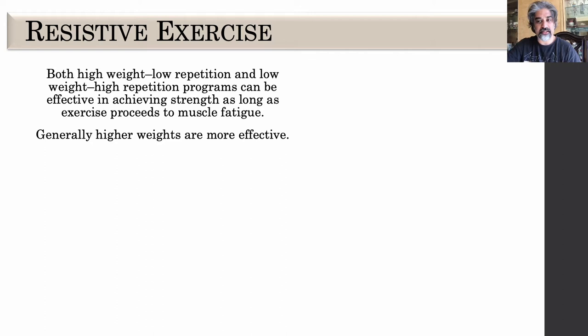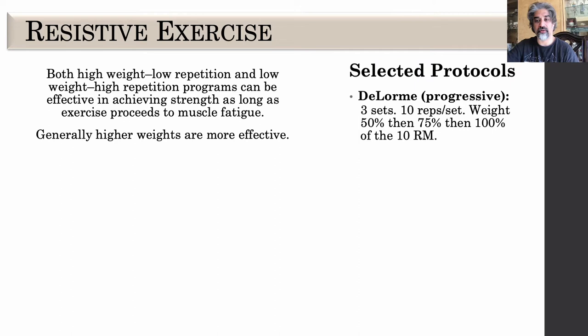We call it resistance exercise when strengthening the muscles by lifting weights or using machines. Using higher weights is more effective, but if someone is injured or really debilitated, you might opt for low weights with more repetitions. Progressive resistive exercise, or the Delorme protocol, starts by figuring out your 10 repetition maximum weight. That's the amount of weight you can just lift 10 times before fatiguing out. You use that to then figure out 50%, 75%, and full amounts of weight for 10 reps each.